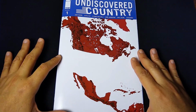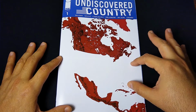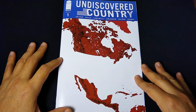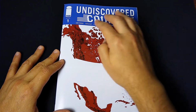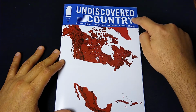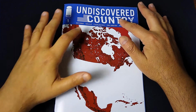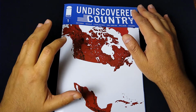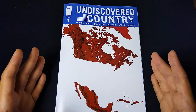It's kind of a haunting image to see here. The United States of America missing on the map. You see everything else. The logo of the book, Undiscovered Country, features an American flag plus aspects of the stars within the logo, and the logo looks distressed. The word country is in a distressed way. It's fractured. So this cover is just evocative.